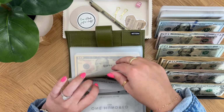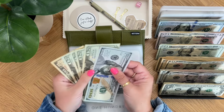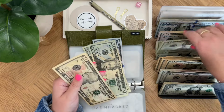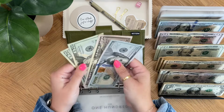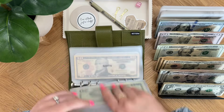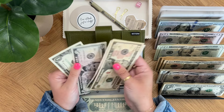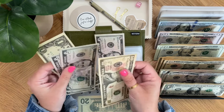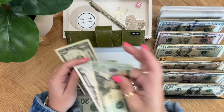Birthday parties has 100, 20, 40, 60, 80, 90. So let's do a $50 bill because birthday parties is gonna be a little while. So 100, 150, 170, 190. Gifts has 10, 15, 20, 25, 26. So we'll leave and grab a 20, 25, 26.